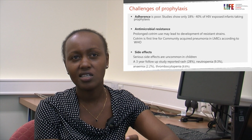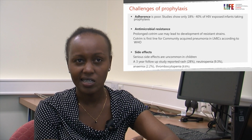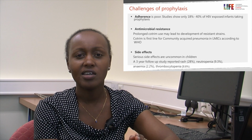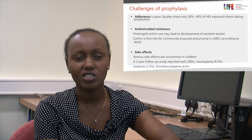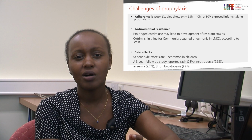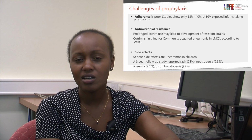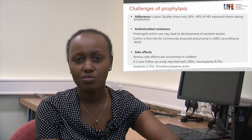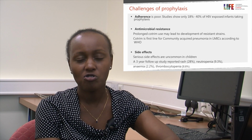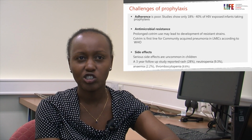Now, the reason they are indicated is because they reduce mortality and the need for mechanical ventilation, but there is no clear role in the non-HIV related Pneumocystis pneumonia. So this means that if a child got Pneumocystis pneumonia in the context of cancer, for example, or a primary immunodeficiency, then there is no clear defined role for steroids in this category of patient.